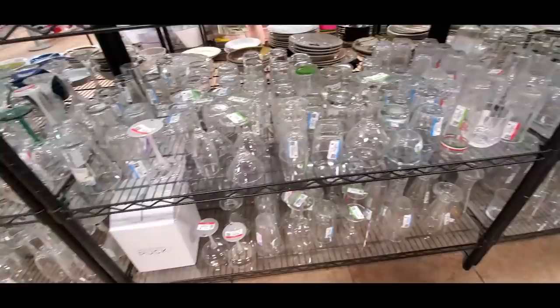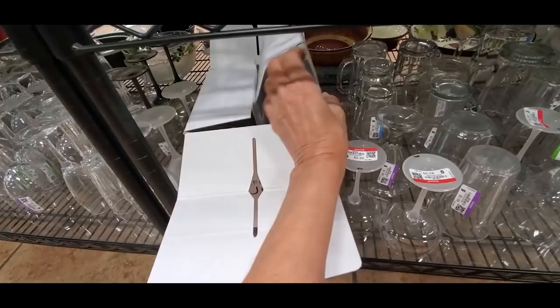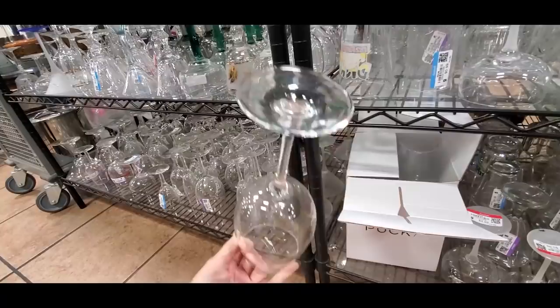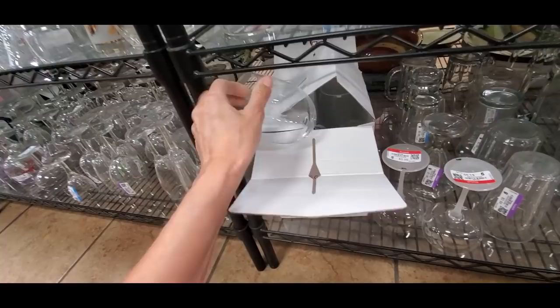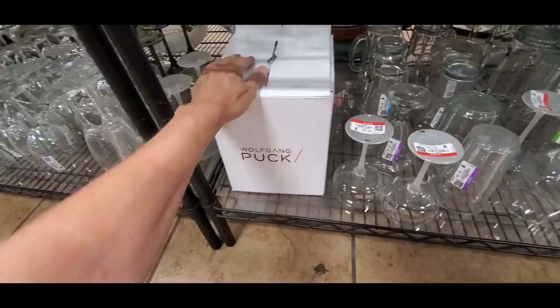Tasty morsels in the glass. And it says Wolfgang Puck. What's in the Wolfgang Puck? Oh, Wolfgang Puck wine glasses. But how would you know those are Wolfgang Puck unless they were in the box? Because they're not marked anywhere. So once you take them out of the box, those are just wine glasses. There is nothing special about them. So, sorry, Wolfgang, but you gotta mark your glasses. Just saying.